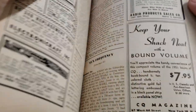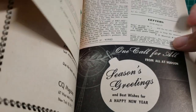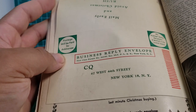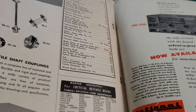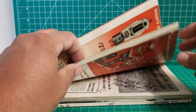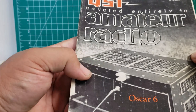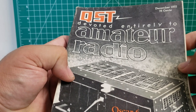We have more advertisements. Business card for CQ Magazine. Receiver here on the back. So let's go ahead and skip to the 70s. Another QST. This one is December 1972.